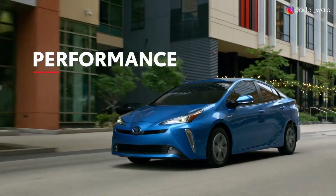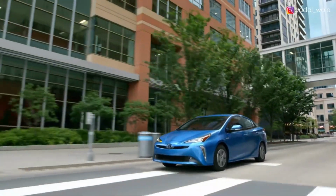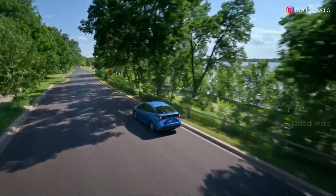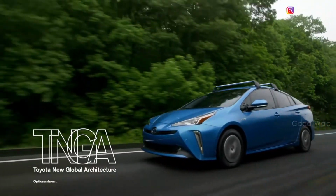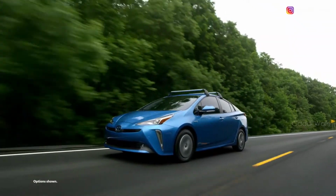Prius is renowned for its fuel economy estimates, but the hybrid electric powertrain also excites drivers with an unexpected level of performance, thanks in part to the immediate torque delivery of the electric motor, but also the underlying TNGA platform and its independent rear suspension, perfect for when the roads get twisty.